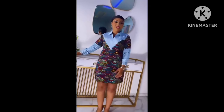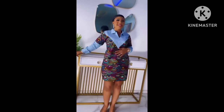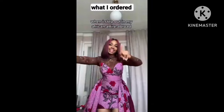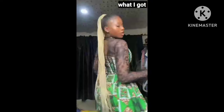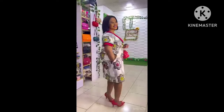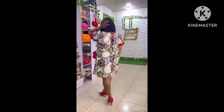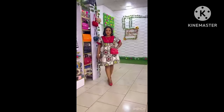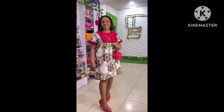Today, I would like to take you around African fashion shorts, gowns, and dresses from lovely and different designers around the world. Some of these styles are beautiful and elegant, and I know you will love to add one of them to your wardrobe.